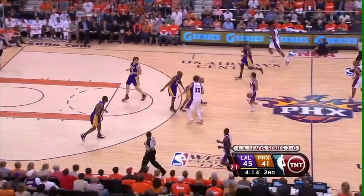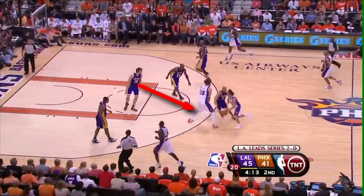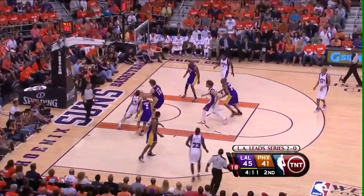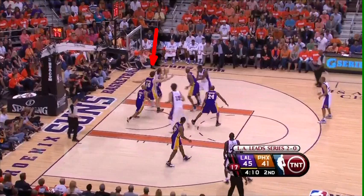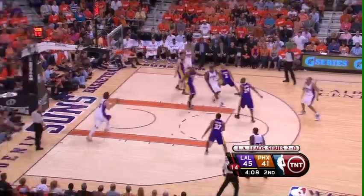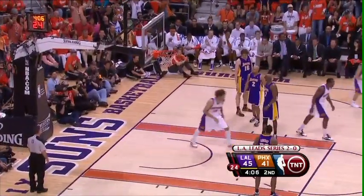Boom. I suppose Gasol got tired because look where he should have been, way up there hedging on that screen. Instead, he switches off on Nash briefly and watch his effort after Nash passes the ball. He just starts kind of walking around, doesn't realize his man is wide open under the basket for a dunk.